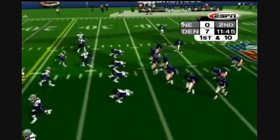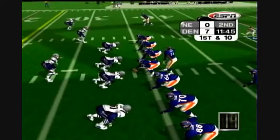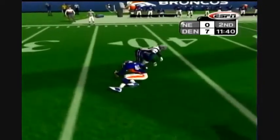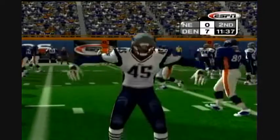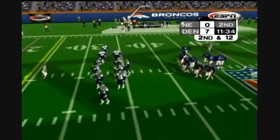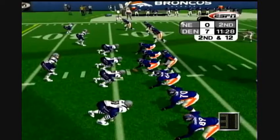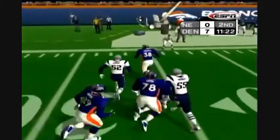First and 10 at the 34-yard line. Weak eye, two tight ends for the Broncos. 3-11. Set. Greasy, quick drop. Second and 12. The Broncos set up their West Coast offense. Set. Cut. Here's the pitch out. Takes it outside. Brought down by Malloy.